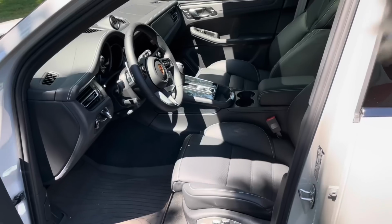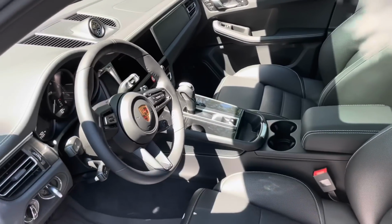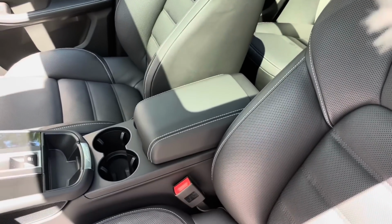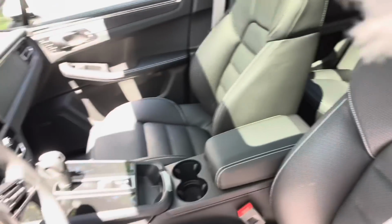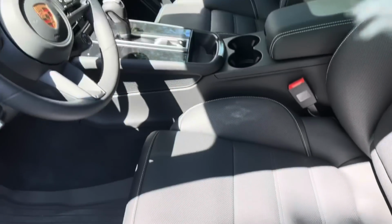Alright, so here's the interior of the Macan GTS. I went with the extended leather package in black with the deviated stitching in chalk to match the exterior. As you can see, the seat belts also come in chalk. I also went with the 18-way seats, so there's plenty of modifications you can make to the seats.